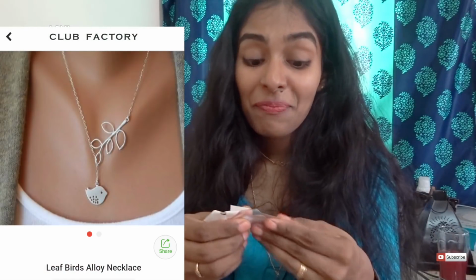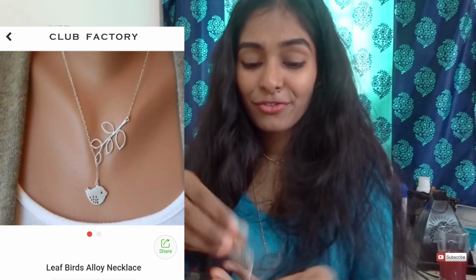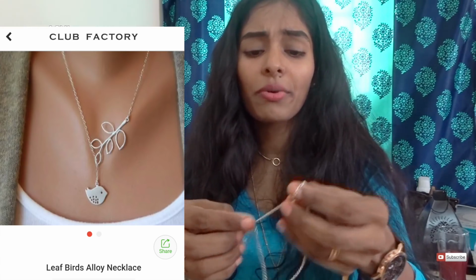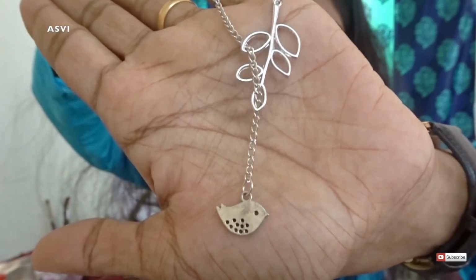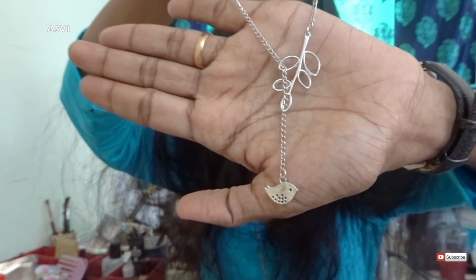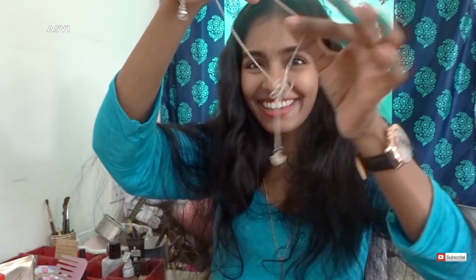So the next jewelry piece is a necklace, and it's a beautiful necklace, guys. Again it's in the shade silver. It was in 3 shades, I guess: silver, copper, and gold. So I picked it up in silver, and there's a beautiful bird and also a leaf over here. This was priced at 59 rupees, and again for 59, I think it's beautiful. The design is beautiful, and the quality is also pretty good, so I really like this.